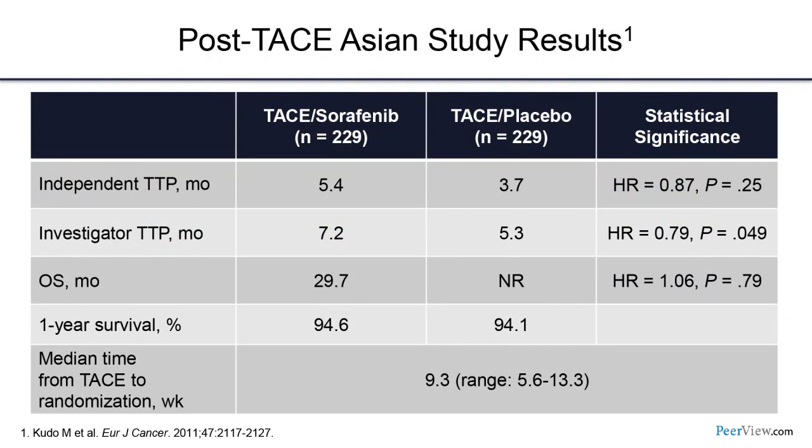If anything, that trial did not show a benefit. As you can see over here, based on the independent time to progression, there was no difference between the 5.4 months for the TACE sorafenib versus the 3.7 for the TACE placebo. This, however, brought a very interesting concept that came out of the group in Bern in Switzerland, that looked at whether it was really done in the right way.